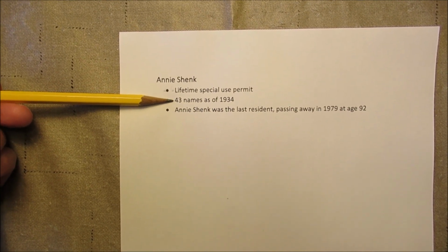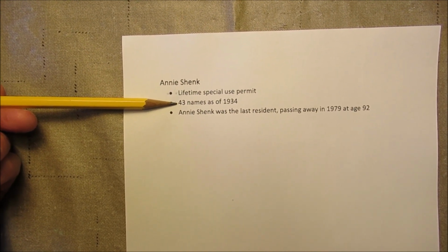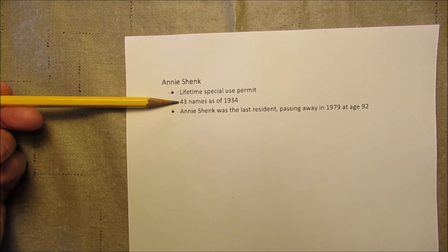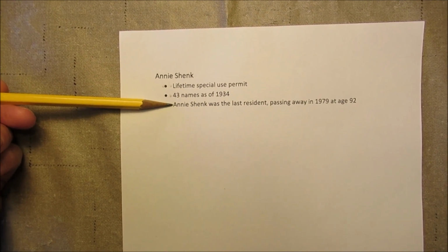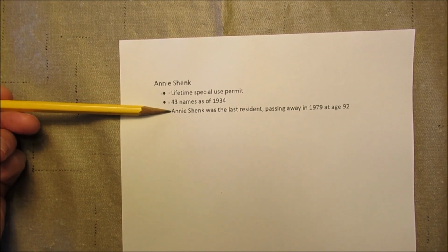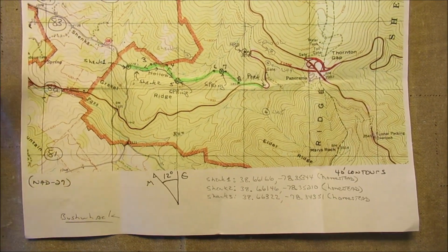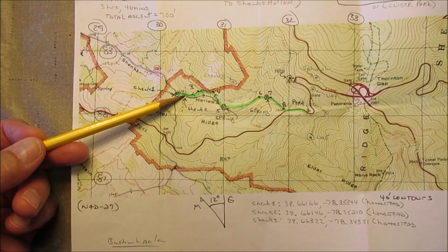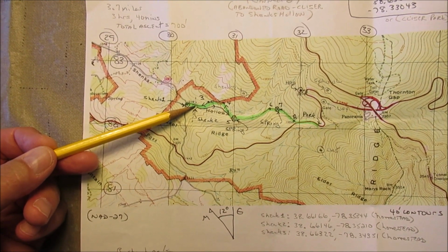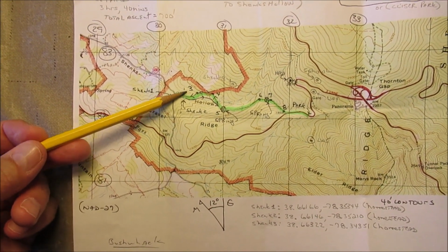As of 1934, which was a year before the park was created, there were 43 names on that lifetime special use permit list. And one by one they died out, and Annie Shenk was the last resident, and she passed away in 1979 at age 92. And this hollow is where they lived. So I believe that this homestead that I explored in this hike is probably where she lived.